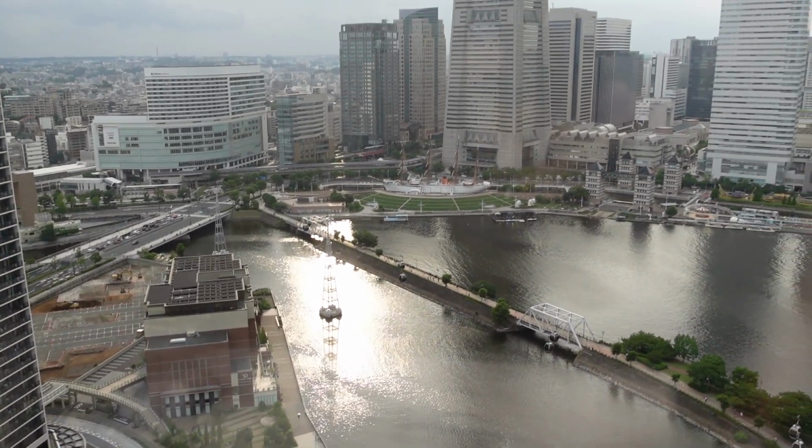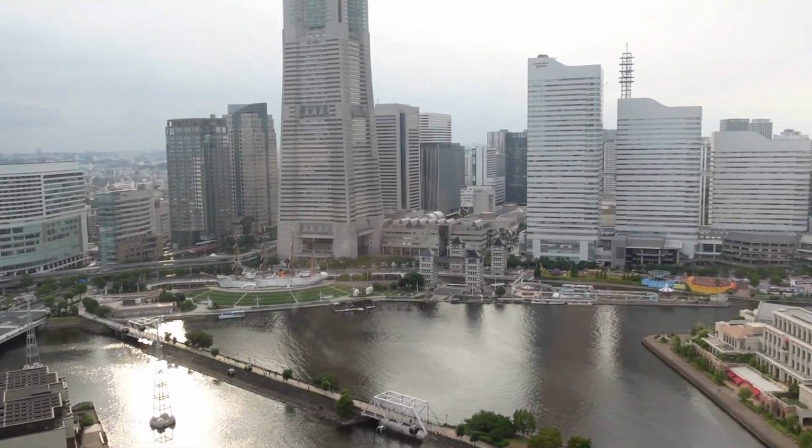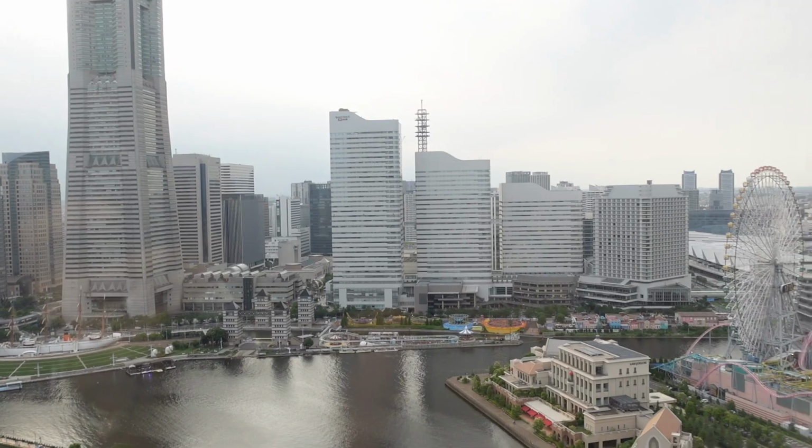Chantal's happy, clearly. We're checked into the hotel now. This hotel's called APA. We're on the 30th floor, which is pretty cool, but the window's kind of small. Then again, the room itself is kind of small.